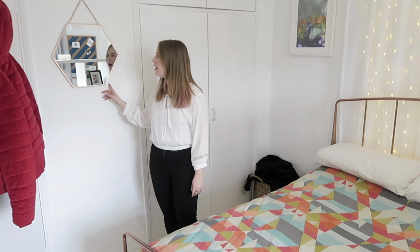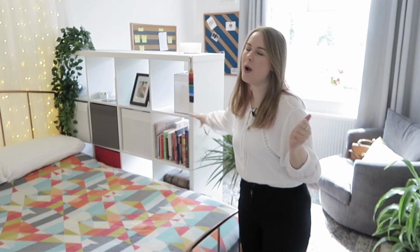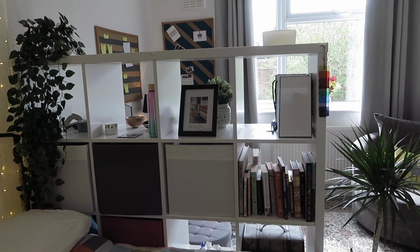I have a little mirror up here just because it was kind of a blank space, and I bought this mirror and then wasn't sure where I was going to put it because I hadn't planned properly. Looking back at this side of the room, this is my white Kallax, which is again from IKEA and is similar to Aaron's. In fact, completely identical.